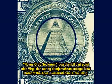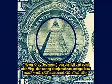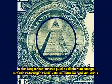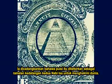Novus Ordo Seclorum was also taken from a poem by Virgil and is often translated as New Order of the Ages. It is suggested that the poem was interpreted as a prophecy of the second coming of Christ to judge the world.